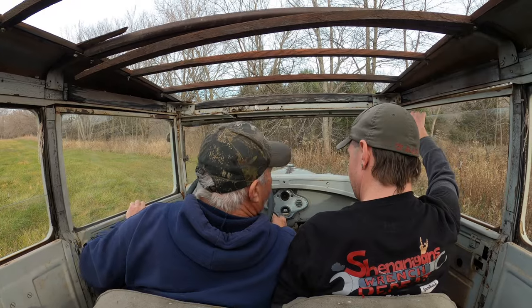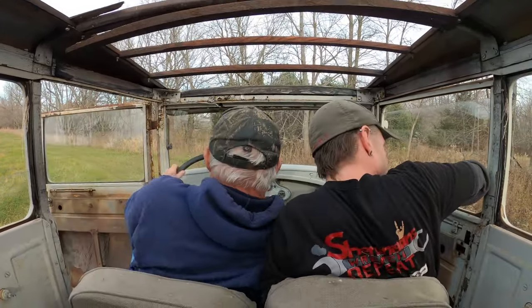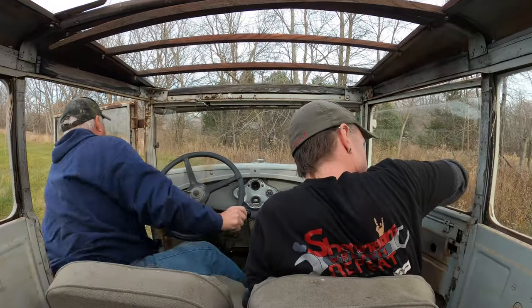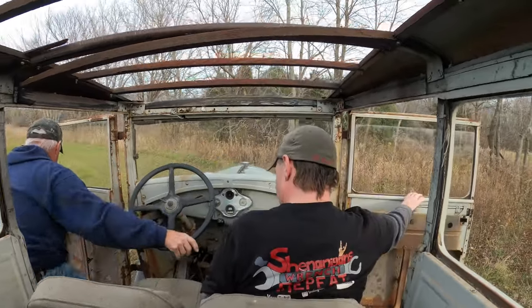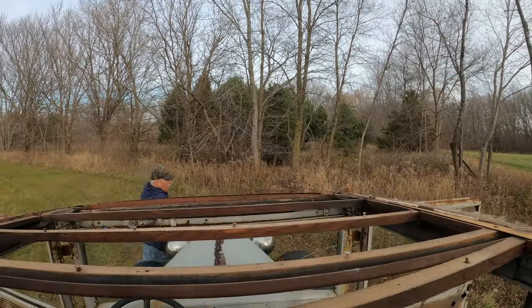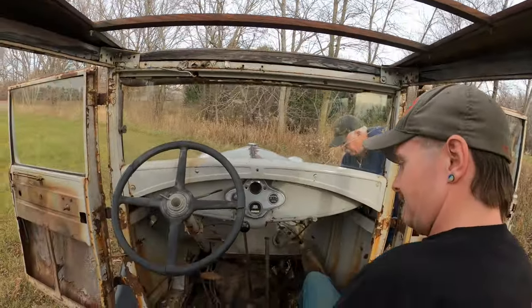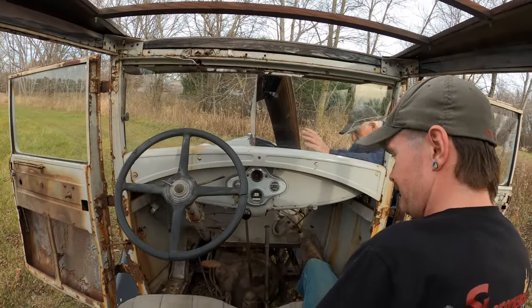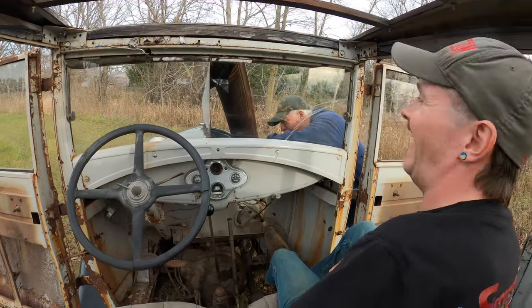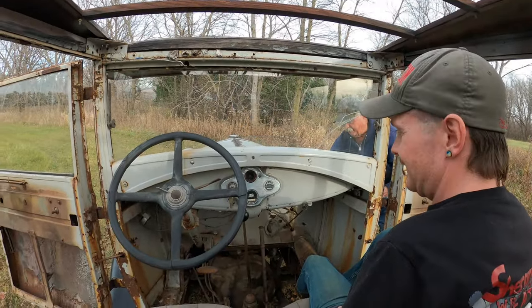Goddamn coil wire that falls out. Oh, and I'll bet you $100 the coil wire fell out. Can you hit a bump? I should have taped it. I thought I spread it. I know that's what happened. Yep, laying right there. Needs some tape on it.